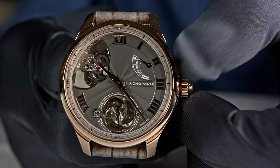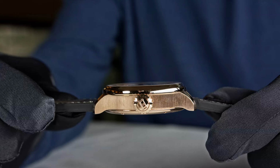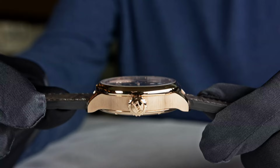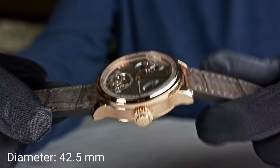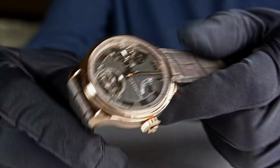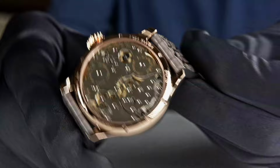Shown from the side, quite a thick watch, yes. It's a little bit thicker due to the sapphire bridge, so we had to raise the hands. It's 12.58 millimeters thick, but the diameter is still 42.5, so we kept the size of the watch. The distance lug to lug is 49.83 millimeters. And here we see also this beautiful nickel silver movement.